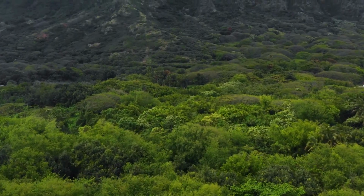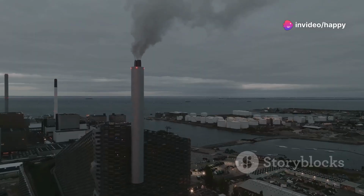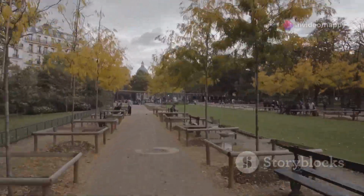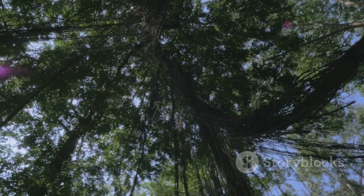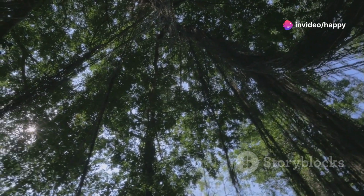Section 9. Protecting our green friends. Given how important plants are to life on Earth, it's crucial that we protect them. Unfortunately, many of our activities are putting plants under threat. Deforestation, pollution, and climate change are all having serious impacts on plant life around the world. If we want to continue benefiting from the amazing process of photosynthesis, we need to take action to protect plants.